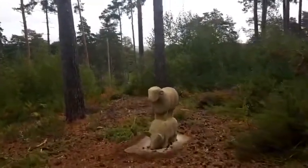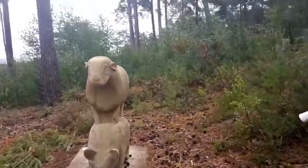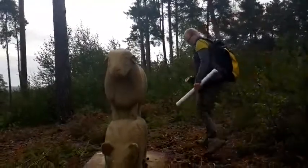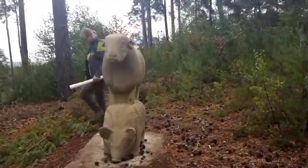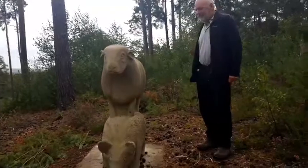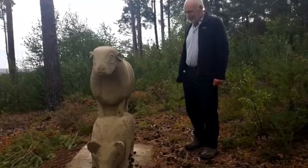If you want to come and visit, I'd say that this sculpture is probably more for the seasoned rambler to come and find. It's a bit more out in the sticks. There are no facilities here. This is a nature reserve, isn't it, Jane? Right. So there are no bins. You'll have to take your litter home with you. There's no car park, so you need to plan your route carefully as well when you come.